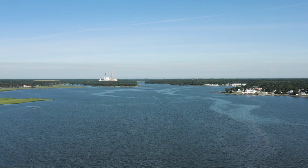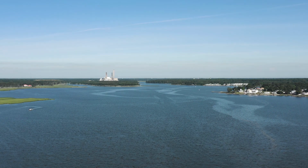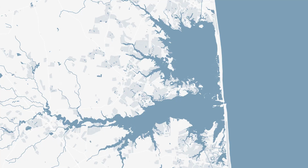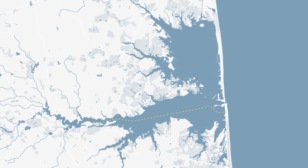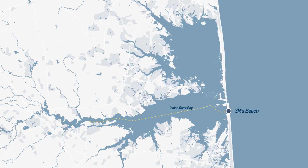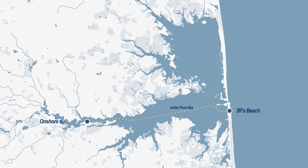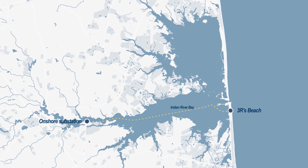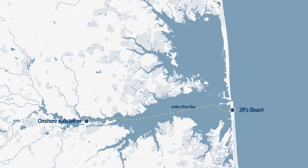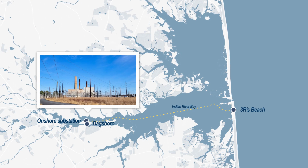To help illustrate the interconnection process, we've chosen to walk you through one such option. The route option described here would make landfall at 3 R's Beach, cross Indian River Bay, and connect to an onshore substation on the other end of the bay. The power would then connect to an existing Delmarva Power and Light substation in Dagsboro.